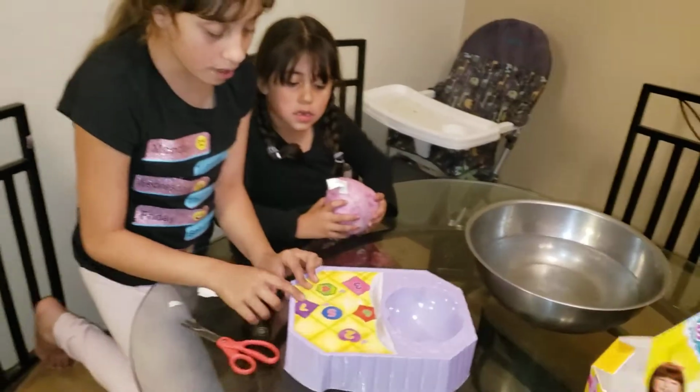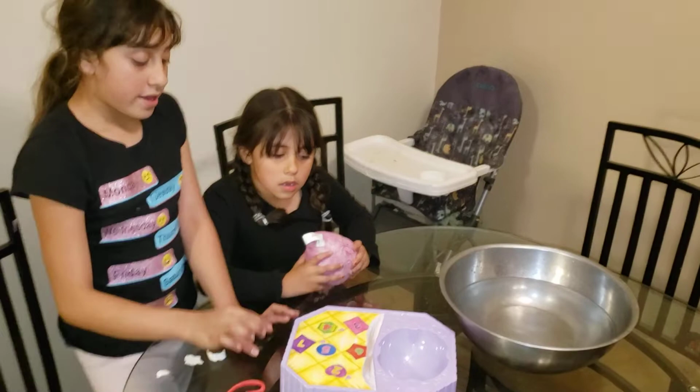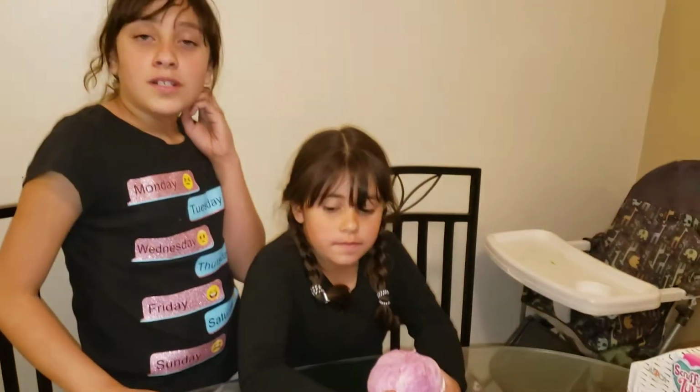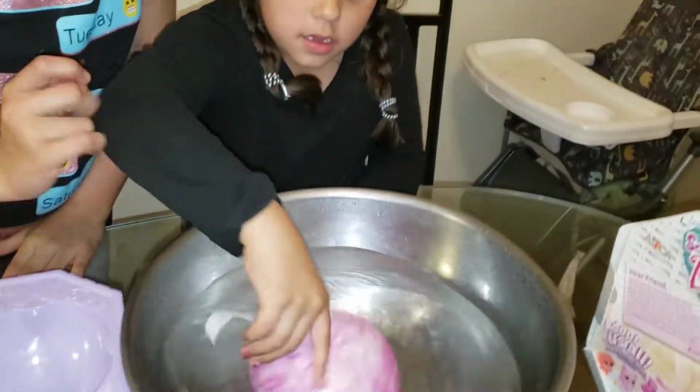1, 2, 3, 4, 5. Are you going to open the surprises first? Wait, what are we supposed to do first? Okay, so it says to wash it first, right? Put it in the water! Let's put it over here. Wash. Okay, so we're going to wash. Are you going to rub it in there?